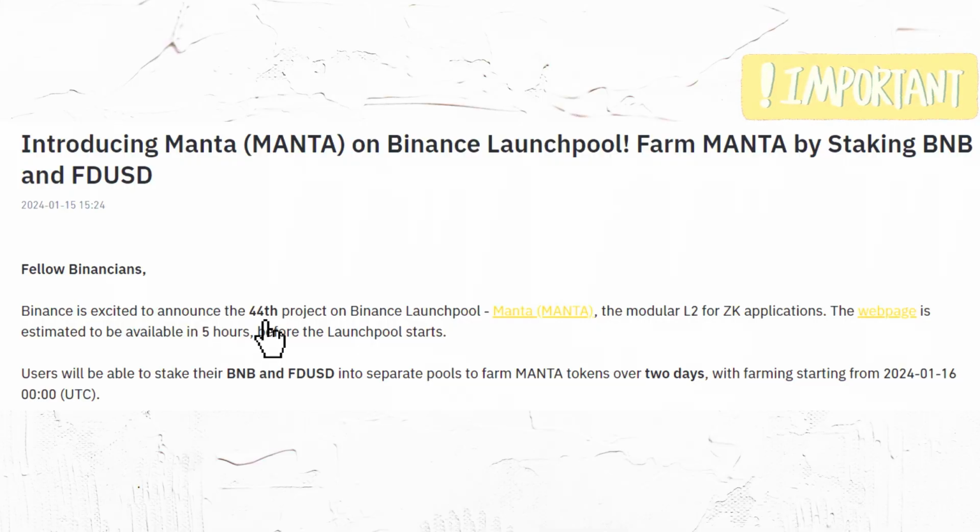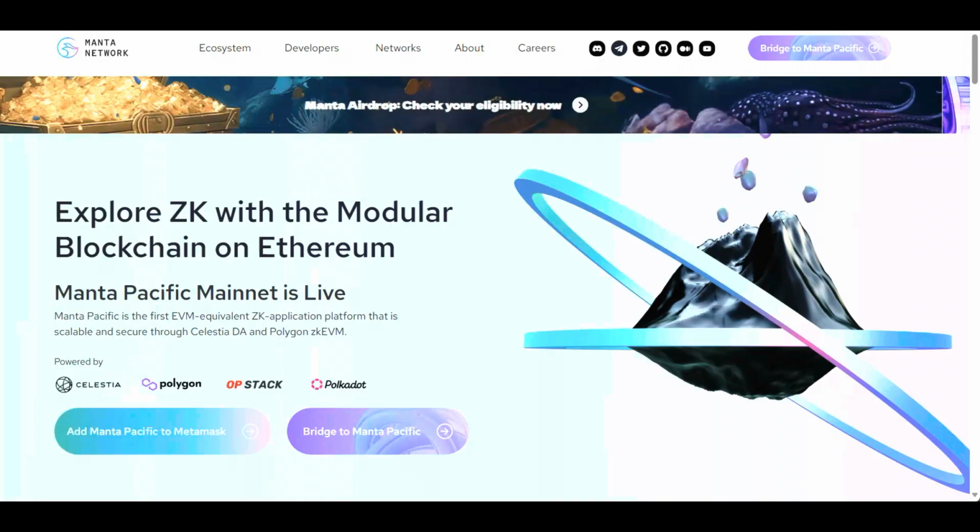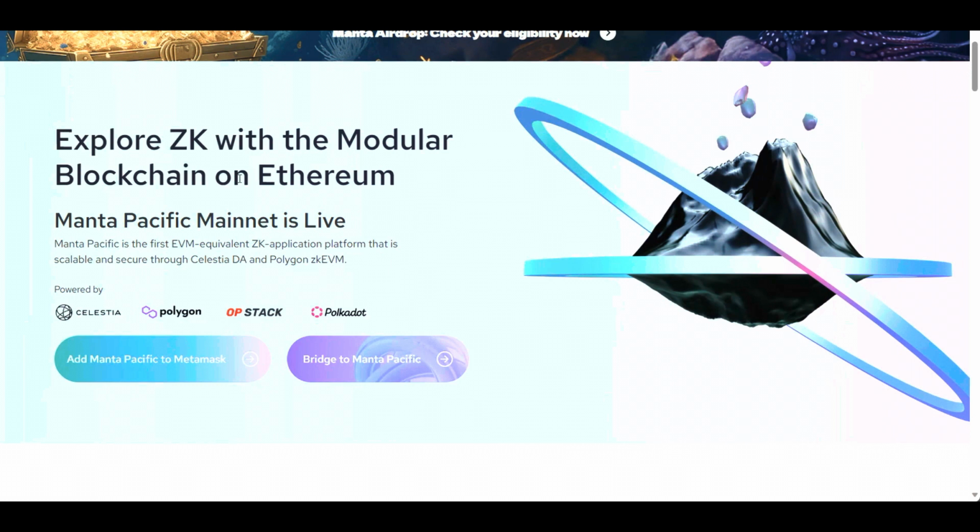Manta is Binance's 44th Launchpool project. Between January 16th and January 18th, which is the farming period, you can earn free Manta tokens by staking your BNB or FDUSD coins. Manta Network is the modular ecosystem for Web3.